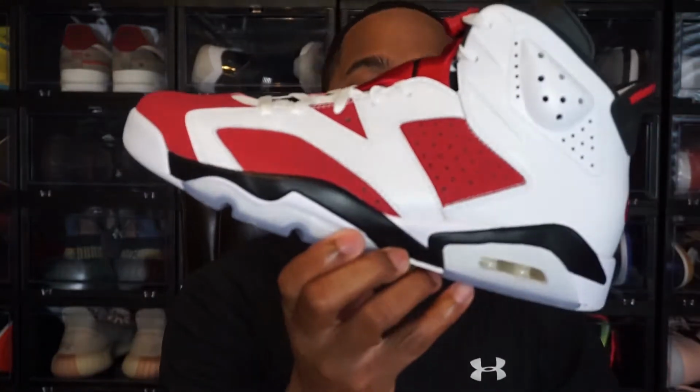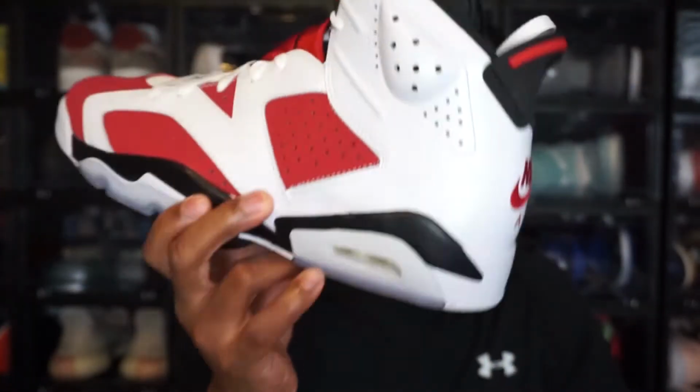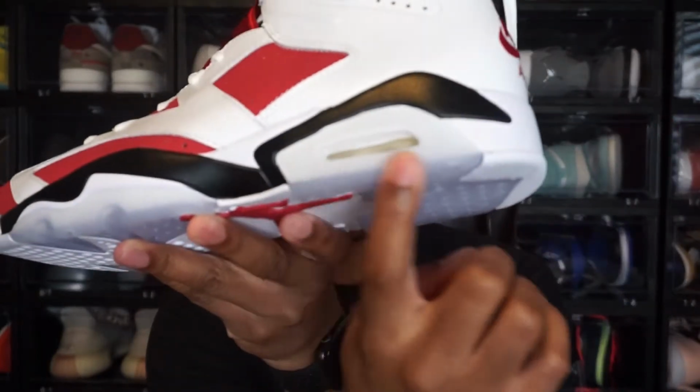The other shoe that came out in February, which had a lot of problems, a lot of people were talking about the shoe and it made a bunch of noise, was the Jordan Carmine 6. This shoe was a problem in itself. If you don't keep up with Jordans or with what went on with this shoe, the red on the shoe ended up dyeing into the outsole and turning it pink. So pairs were ending up being defective.